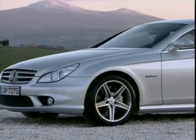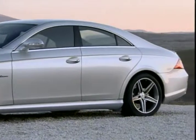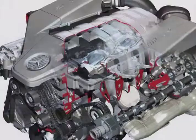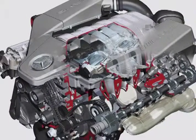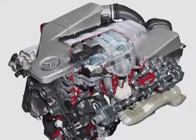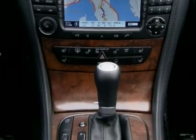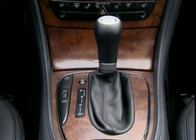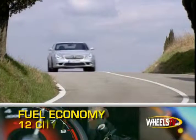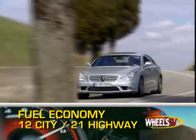Power in the CLS 550 trim comes from a 382 horsepower 5.5-liter V8, while the CLS 63 AMG is powered by a massive 507 horsepower 6.2-liter V8. A 7-speed automatic transmission sends all of this power to the rear wheels. Fuel economy ranges from 12 miles per gallon city up to 21 miles per gallon highway.